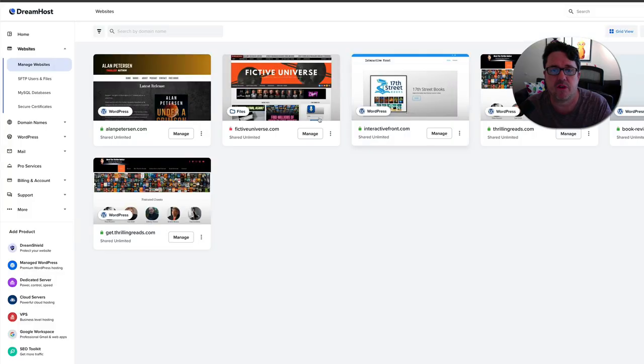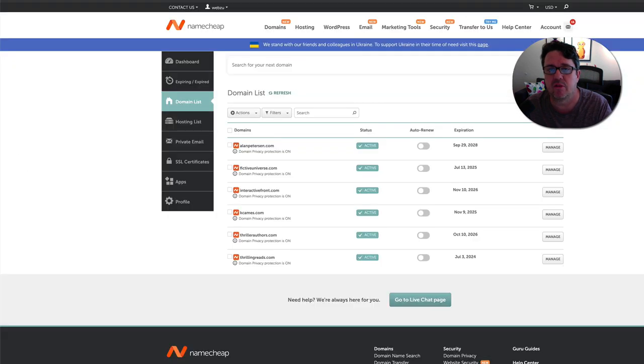So the first thing you need to do is get the website set up here on DreamHost. You need to add it here. Now make sure you do not change your DNS, the name servers, from your old host to your new host until everything is set up and propagated over on the new host's servers. You don't want to cancel your old host until everything has been moved over. That's the only way to guarantee that you're not going to get any downtime.